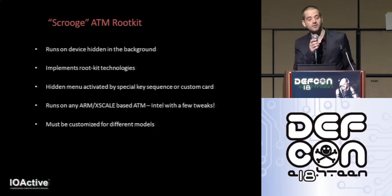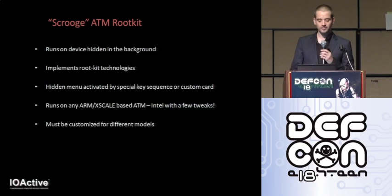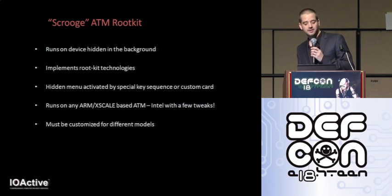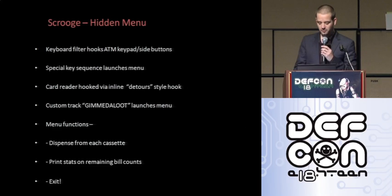Originally it was designed for both Intel and ARM, but it turns out that CE on x86 is actually pretty rare and basically non-existent in the ATM world. So the code for interfacing with the ATMs has to be customized for different ATMs, as they all use different peripherals and fairly non-standard protocols for communicating.